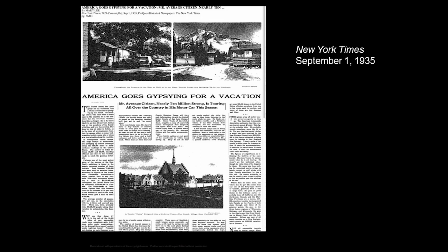"Homeowners have placed their second-best furniture in the spare room and erected a sign by the highway reading 'Tourist Rooms,' or perhaps something more enticing, such as 'Twilight Rest Home,'" one writer observed. Although, frankly, if I saw that, I would not go. So, Twilight Rest, that sounds scary.